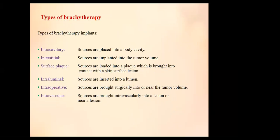And types of brachytherapy. According to the implants: intracavity, interstitial, surface plaque, intraluminal, intraoperative, also known as IORT, and intravascular. What is intracavitary brachytherapy? The sources are placed into a body cavity, and interstitial sources are implanted into the tumor volume. In surface plaque, sources are loaded into a plaque which is brought into contact with a skin surface lesion. Similarly, intraluminal sources are inserted into a lumen. Intraoperative is different from the others: sources are brought surgically into or near the tumor volume. And another one is intravascular, where sources are brought intravascularly into or near a lesion.